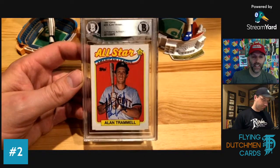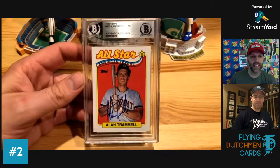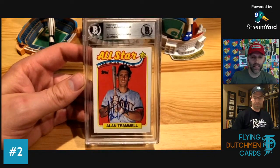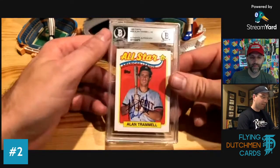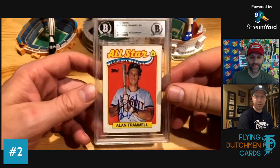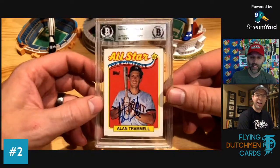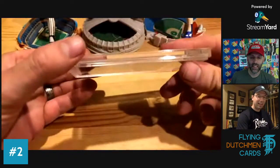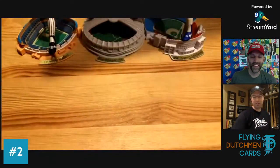I've started, since you've been looking for some of these Beckett authenticated, it does look nice to have that nice clean top and a sweet looking slab and stuff. So those are cool. Yeah. So I'm blaming you, Brandon, because I'm probably going to be spending lots of money now trying to get all these authenticated. It's one of those things where I'm like, oh yeah, whatever, and then it feels nice in the hand. You know what I mean? There's just a lot of benefits to it.